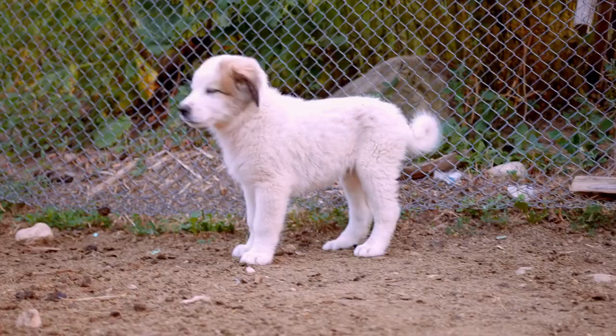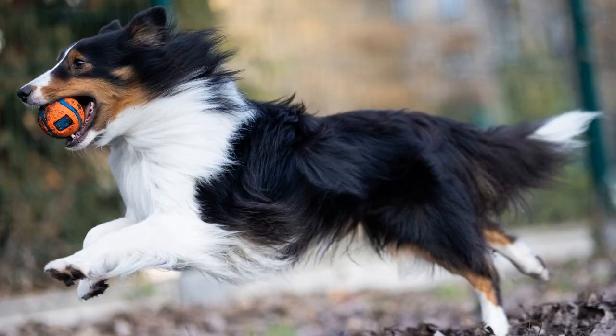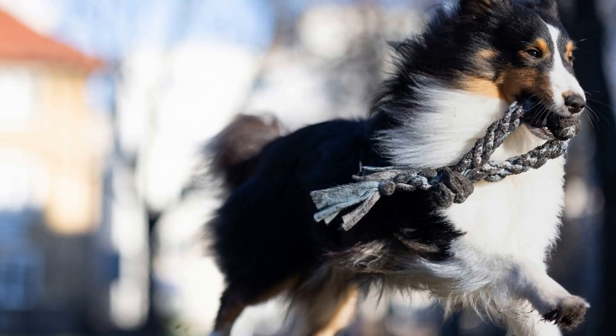Socialization. Early socialization is crucial for a Sheltie's training journey. Expose them to various people, animals, sounds, and environments during their puppyhood. This will help them develop confidence, become more adaptable, and reduce the likelihood of fear-based behaviors later in life.